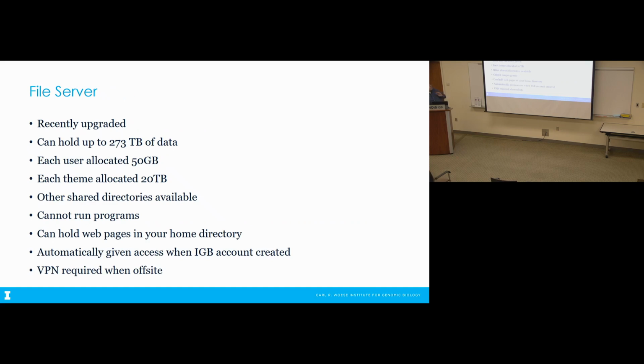I just mentioned the file server. We recently upgraded it. It can now hold 273 terabytes of data. Not on here, but part of this upgrade is we now have snapshots available on the file server. This is not a backup, but it might feel like a backup to you. Say you put a file on the file server and you accidentally delete it a day later. Well, every night at 11:50, we make a snapshot of the file server, which means we take a picture of what the data looks like at that point in time.